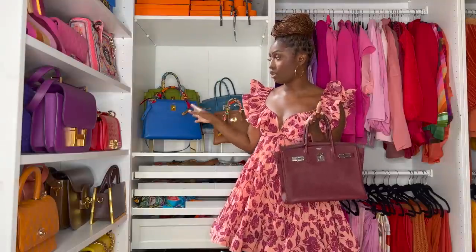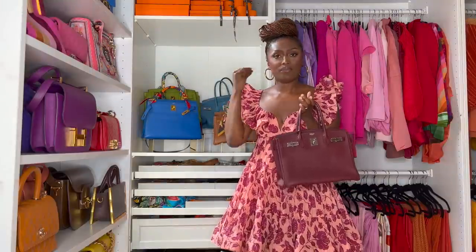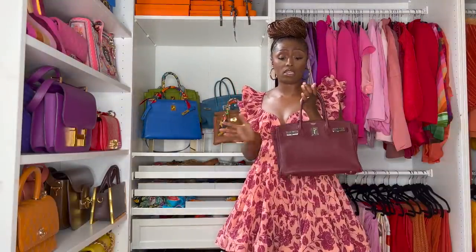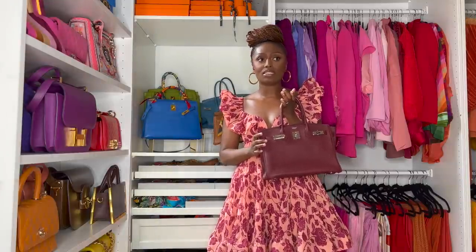This blue girl, she's so stunning. We love her, we stan her. That's one of the main reasons why this bag is what made me fall in love with the Kelly Cellier bag. And so would I get rid of her for a Kelly Cellier? Yes. Yes. Yes, I would.